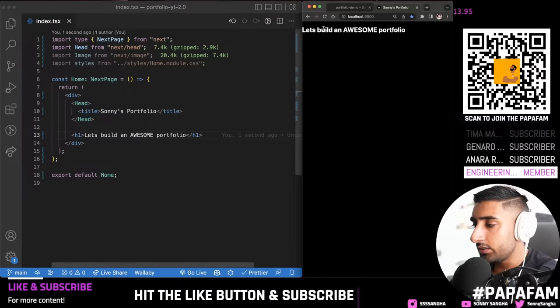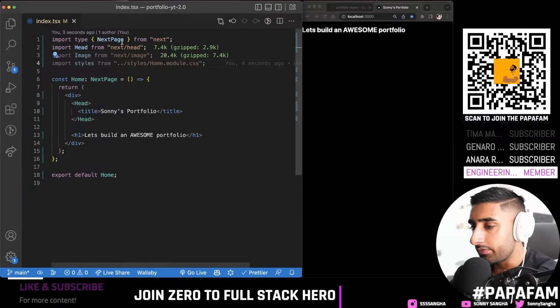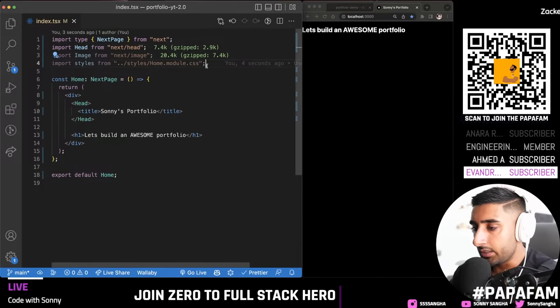And hit enter. Now you should see this. Let's build an awesome portfolio. Good stuff, okay? And by default, I don't know why that's black, but anyway. So what we're gonna now do is I'm gonna go ahead and remove this.